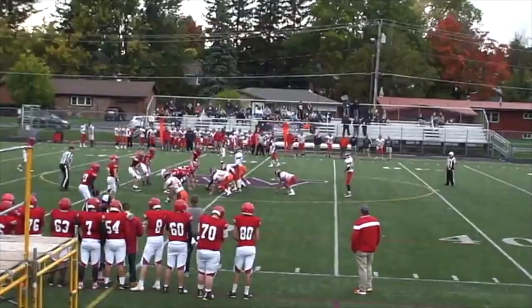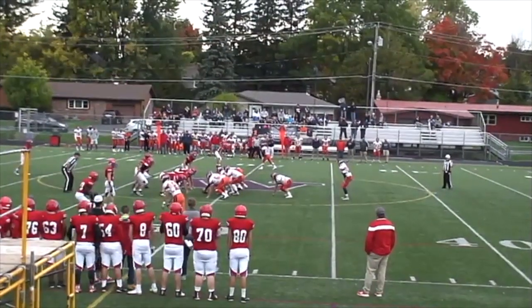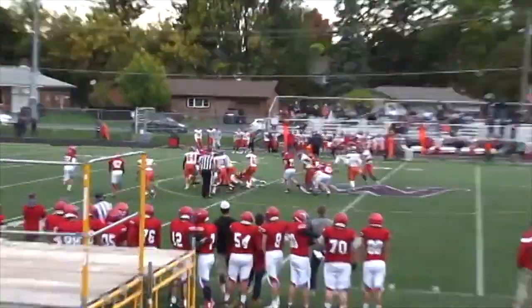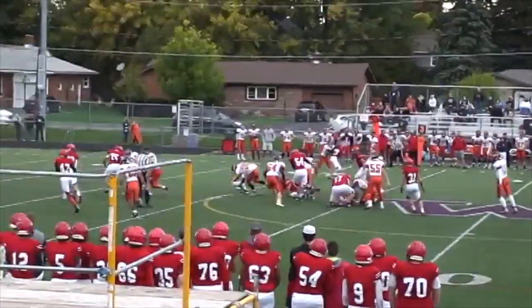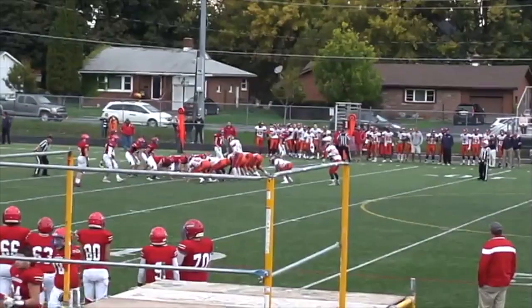Later that goes in the season, the chances are great. Nice run there. I have to buy all this team pizza because there's some big fellas on this team. There's a run. Boy, that's a big running back right there. Number 30. Nice tackle by number 7.